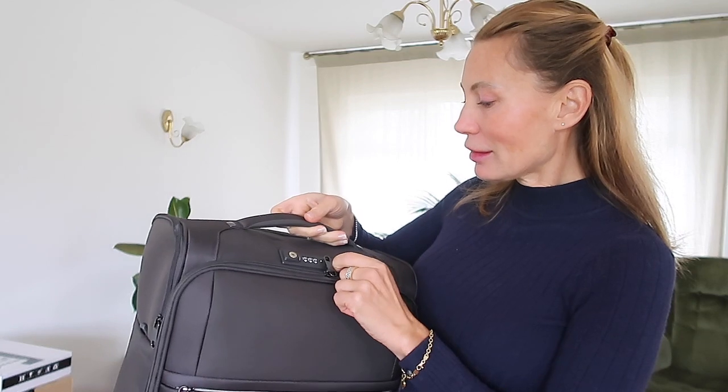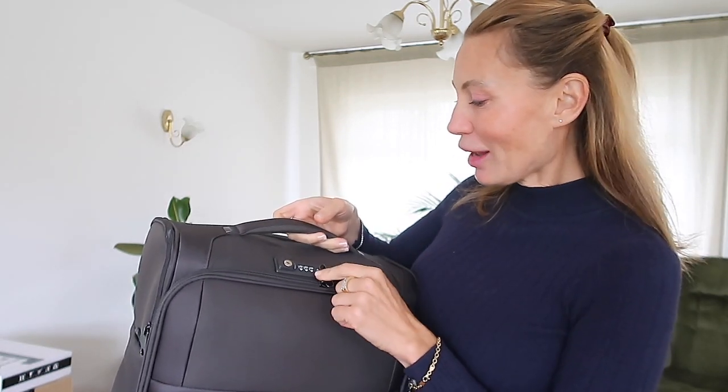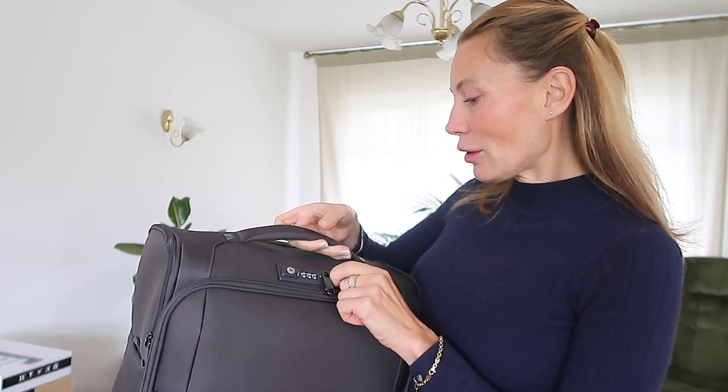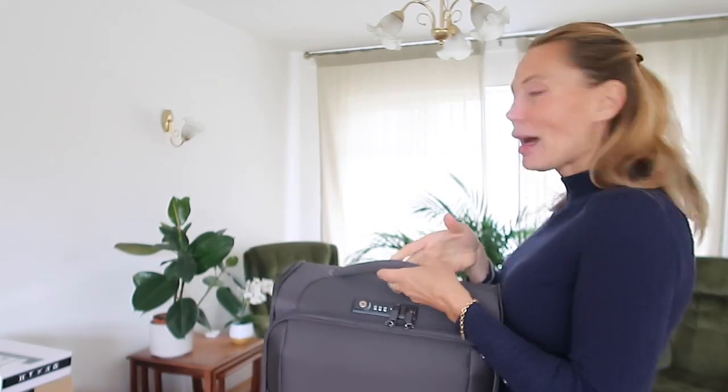It has got this closure, which I need to figure out how it works. So it probably has got keys inside somewhere. So yeah, I'm happy with this purchase. And now I have to fill it in.